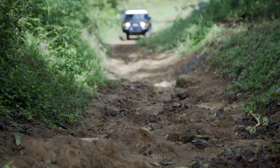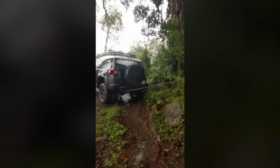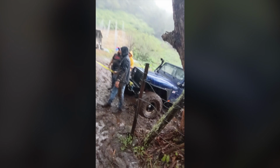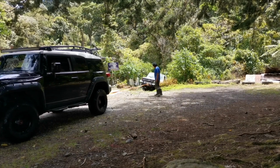times. Two in particular, where it ended up being the hero on the mission of several 4x4 vehicles that were way more jacked up and capable than this. And it ended up being the one at the end of the day to pull most of those vehicles out and get everybody home safely. So it was quite surprising.